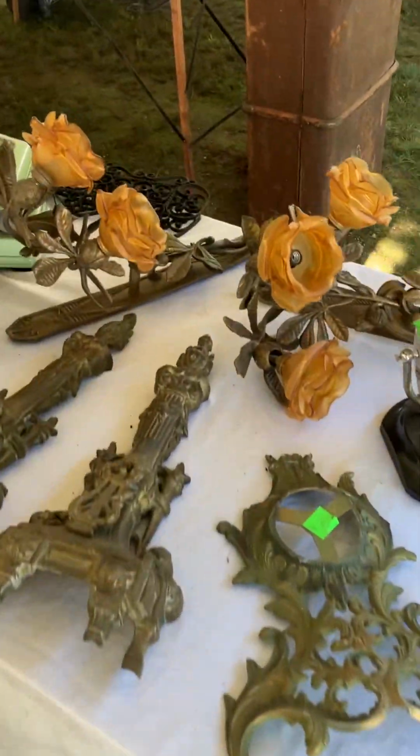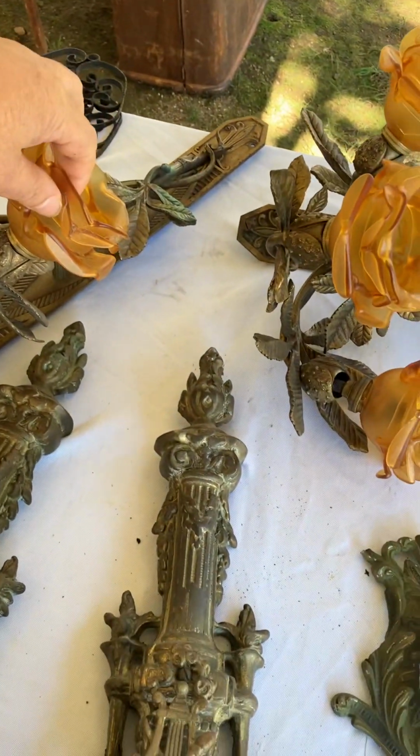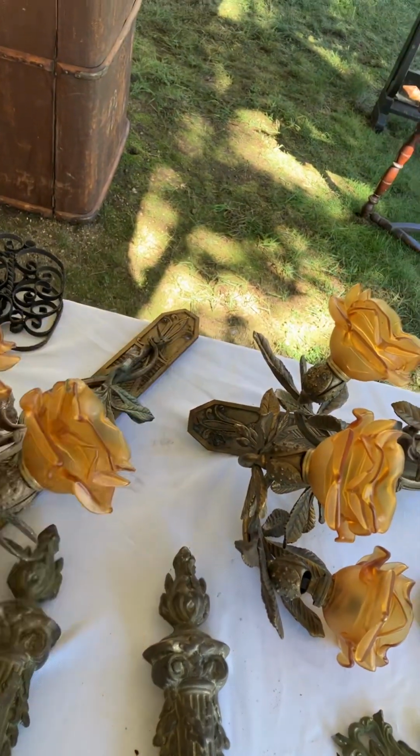That's an interesting pair of sconces. Coral glass. Very nice. You break that shade, you're screwed. That one actually is broken.